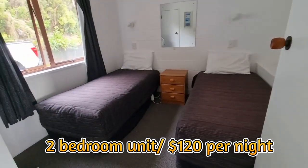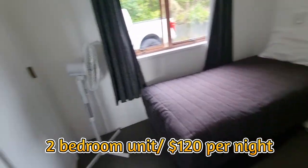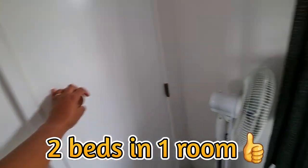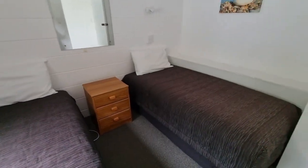Two-bedroom unit, $120 per night. There's already two bedrooms, there's a cabinet, there's two beds in one room.